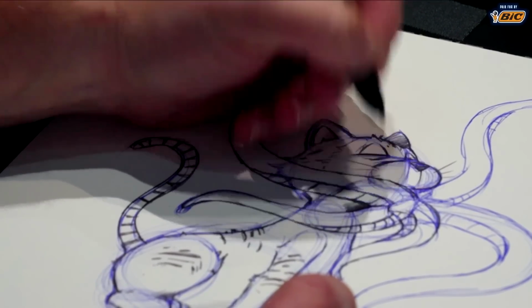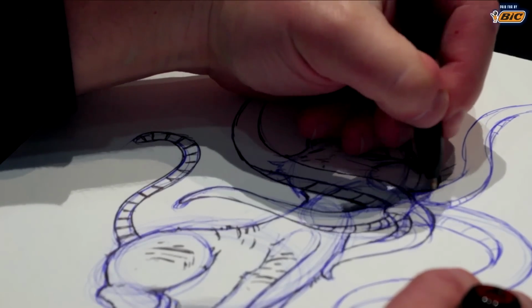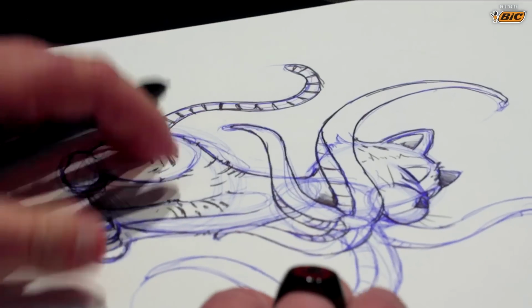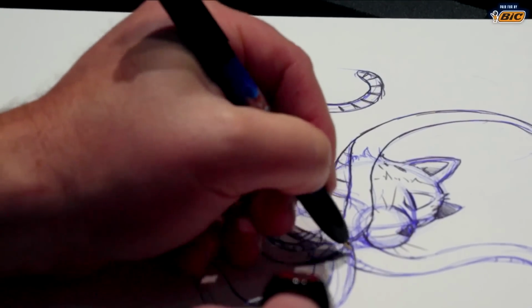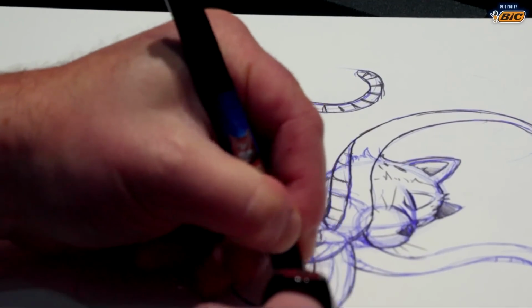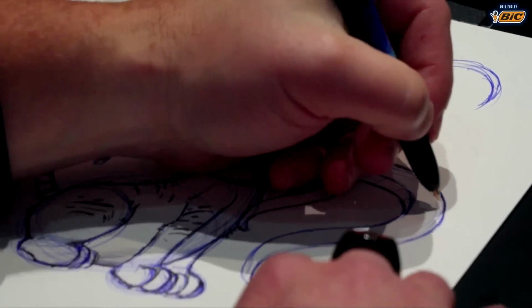Well, that's key, really. Just practice and draw all the time. If you want to be an artist, you can do it. You've got to do it all the time. Practice, like anything. If you're trying to learn how to play the piano or play a sport or whatever it is that you want to do, just do it all the time.